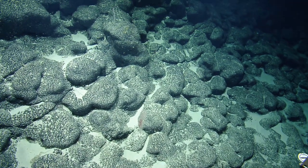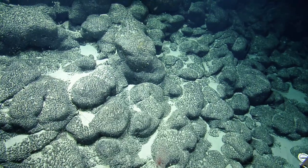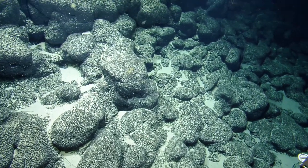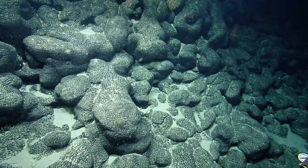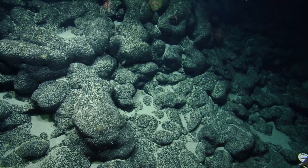I'm actually not really sure, but I think deep sea corals also respond to lunar cycles, not because of the light. I'm gonna look into that, and I will hopefully get back to you with a better answer. That's a very good question.